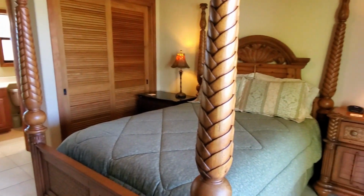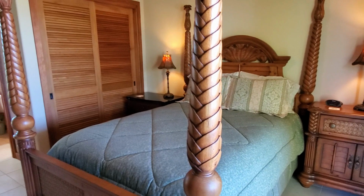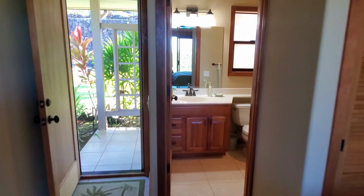Same bedroom setup over here, it looks like. Pretty much a mirrored room. I think this is the exact same size and everything. We got the same furniture, same setup. So everything I said in that last room still applies. You can get a larger bed in here. It has its own entrance as well.